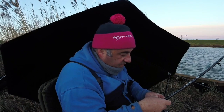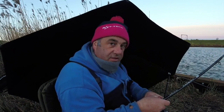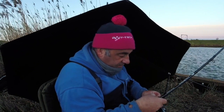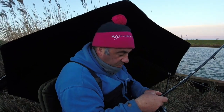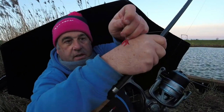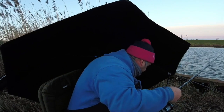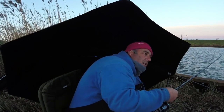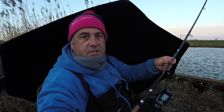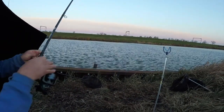So I'm starting off with 4 dead reds. I mean, size 16, this N30 is quite a big hook, really. So you can get away with 4 dead reds or a decent sized bit of worm. There we go. So that's what we're gonna fish with. And I'm just gonna put a few casters in with the groundbait. Show you where I'm fishing. Back out there.